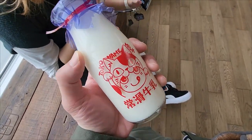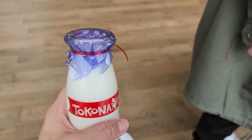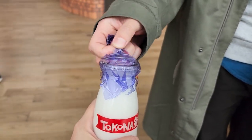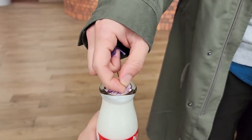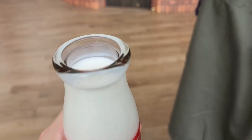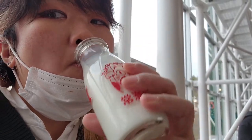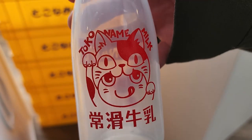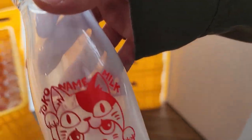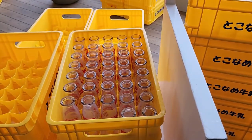Right, so here's the milk that we got. Tokonami milk. Let's go. Can you open it again? Oh, no book. It was really good, guys. It's yummy. There's something about having it in a glass bottle that's just much more enjoyable to drink. And as always, don't forget to recycle, guys. Come on. Nice one, Chief.